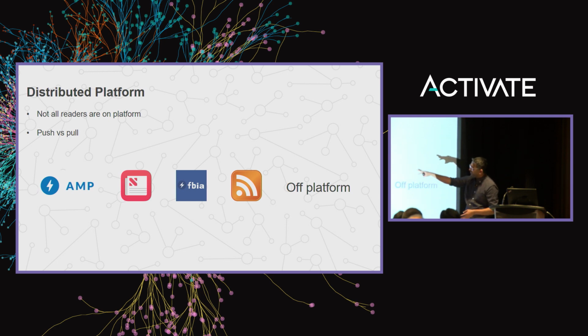I highlighted push versus pull because some of these distributed platform partners support a push method, where when a journalist publishes some story, we have the ability to send it to them in real time. So when breaking news happens, it is available on Apple News at just about the same time it is available on our site. There's no latency or delay there.